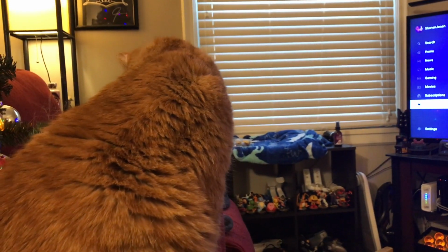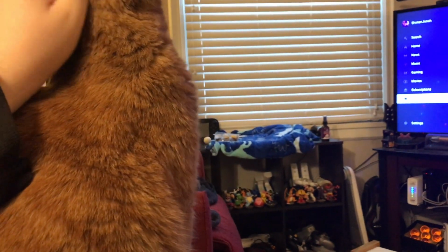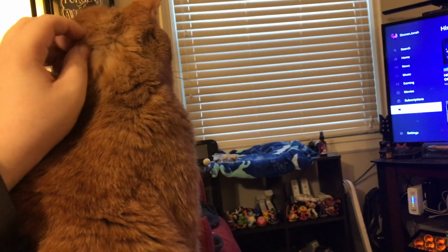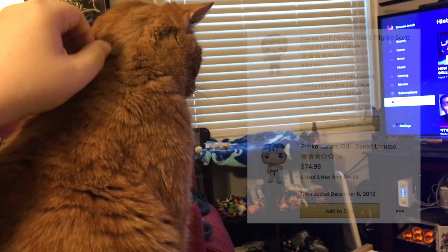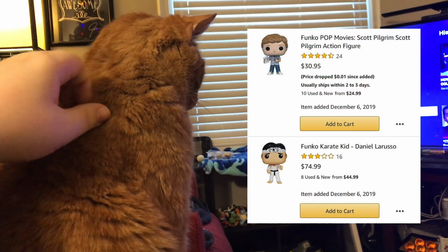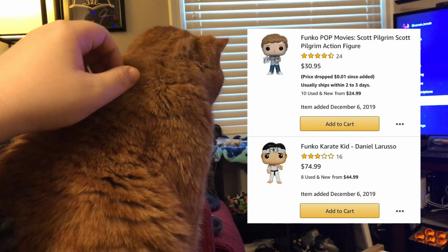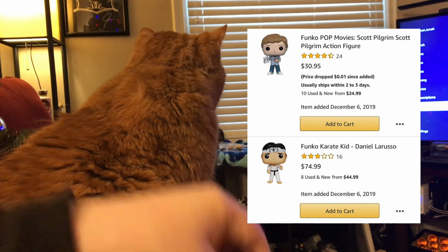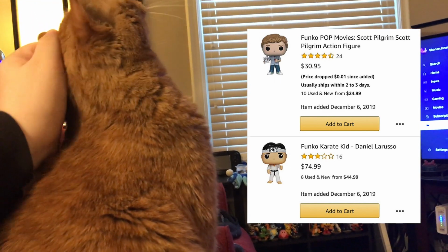I do have two other pops that I would really love to get one day, and they've just gone up a bit in price, and I just haven't been wanting to put down the price people have been asking just yet. And those are the Scott Pilgrim and Daniel LaRusso from Karate Kid pops. Karate Kid and Scott Pilgrim are my two favorite films of all time, and it would be great to have that representation with the rest of my pop collection.